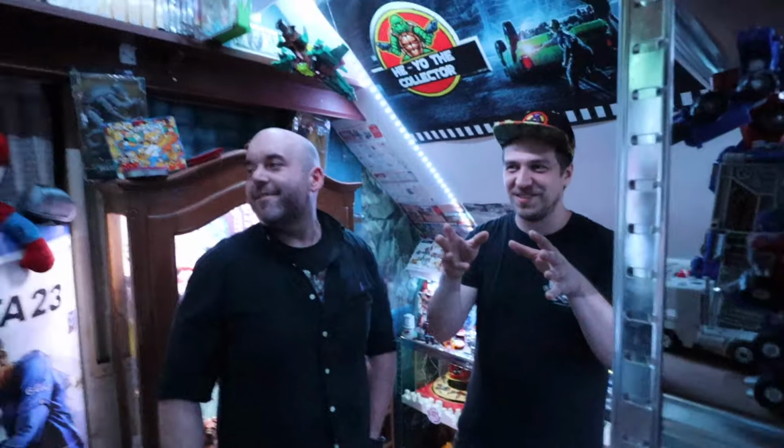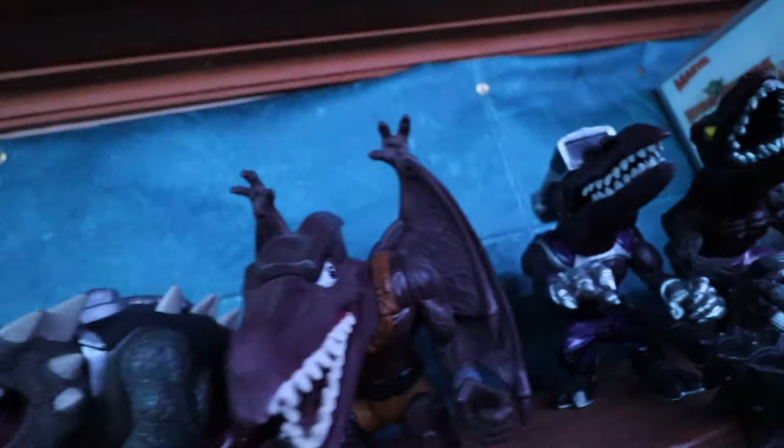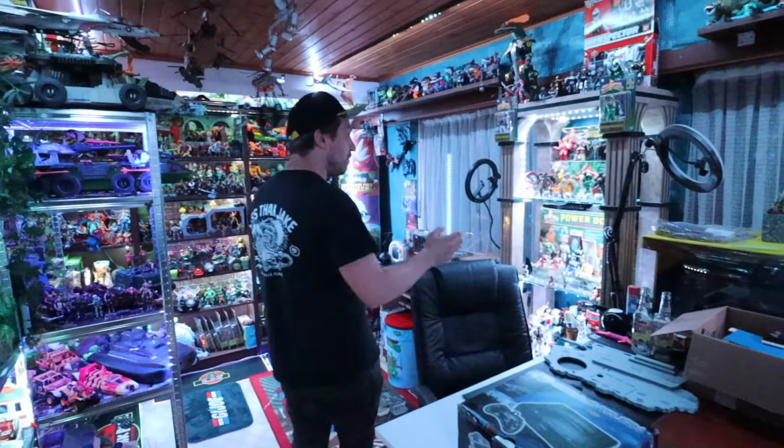Okay, and then the other part of the room is just diorama after diorama. Over here on top you can see some of those Extreme Dinosaurs. We got some BC Riders. We got a Sega Saturn box that Maddie claimed because we're also doing some bit of hunting today. And Power Rangers.